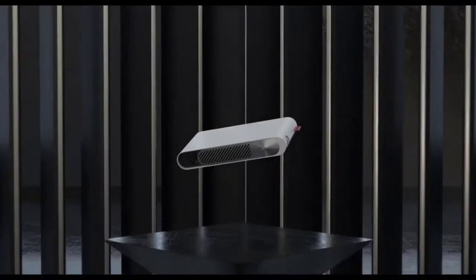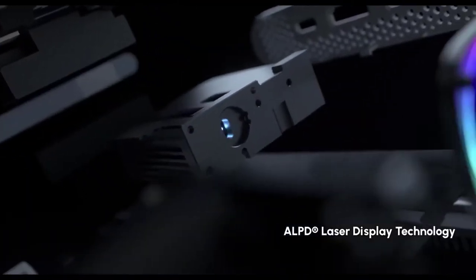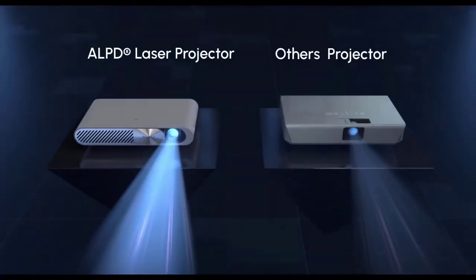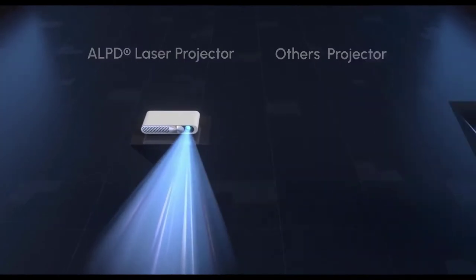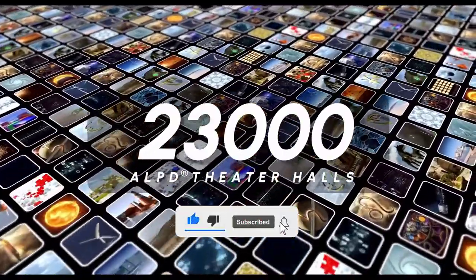Introducing Wemax Go, the thinnest laser projector in the world. With ALPD laser source and TI DLP technology, Wemax Go is the brightest projector for its size and the thinnest for its ANSI lumens. More than 23,000 laser theater halls around the world apply the ALPD technology to deliver the best visual experience.